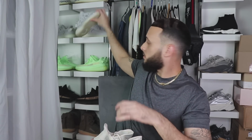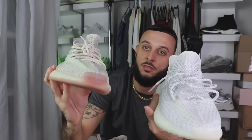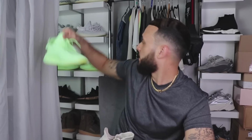So let's go ahead and grab those Cloud Whites and see what they look like next to the Citrins. Here go my Static Reflective pair. Put them things next to the glows. Y'all want me to rank the Yeezys, the V2s? There's so many 350 V2s, that would take forever. But if y'all want to rank them in the comments, feel free, go ahead.